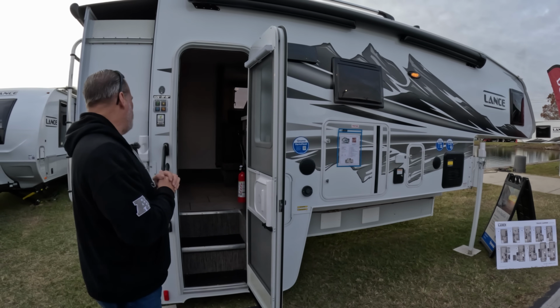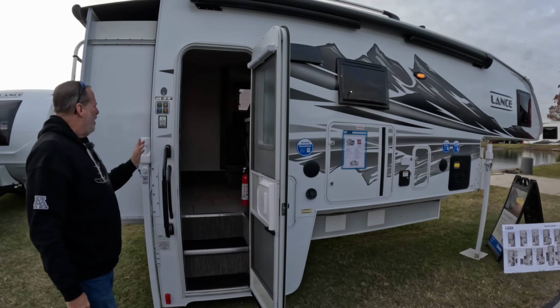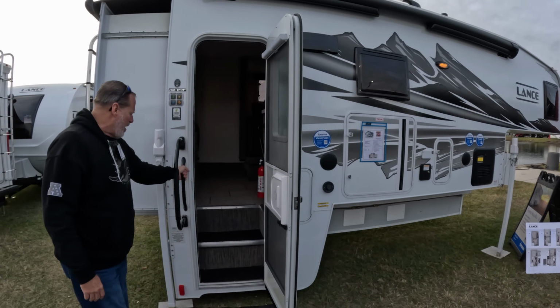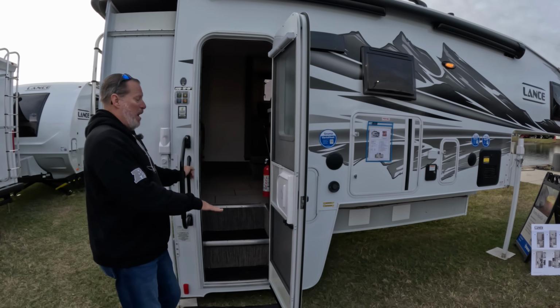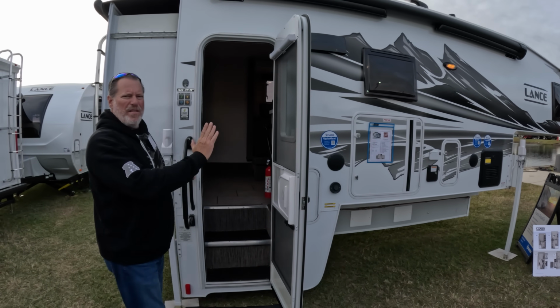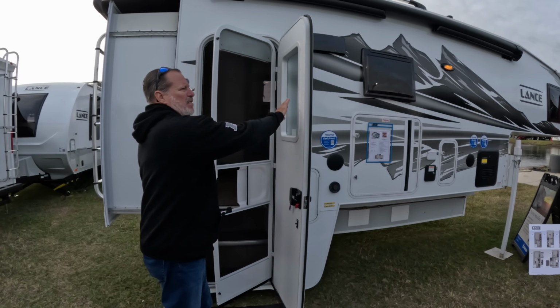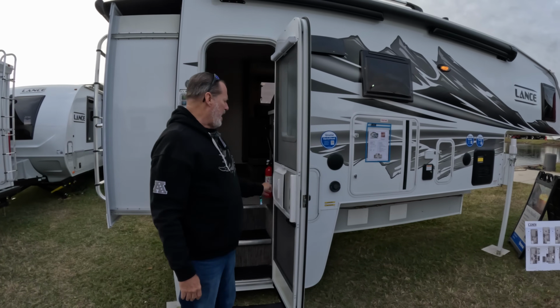This has the Happy Jack system. It's got the grab rail here, which folds out of the way, but it's also got another rail as well. Remember, this is going to be up off the ground. Now this one has the door on the side, same standard screen door, and it's got the frosted glass in the door. We like that feature.